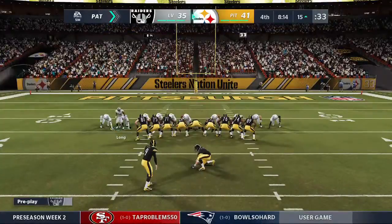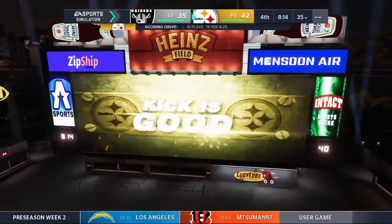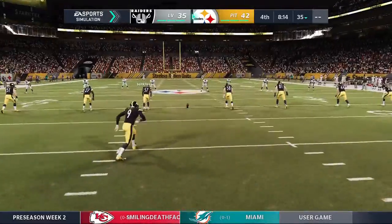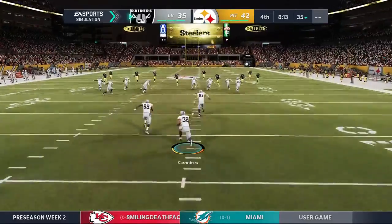Solid return, pretty good field position. They'll start at the 32. At their own 32-yard line. The Raiders heading out to take over. And now, after the touchdown a moment ago, they work from behind in a 7-point game in this fourth quarter. Plenty of time on the clock.